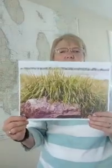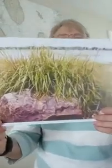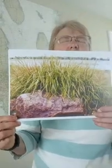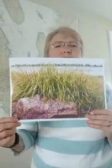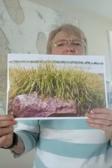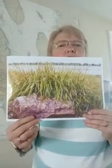This is what cordgrass looks like, and I was thinking maybe if you saw this picture and closed your eyes, you could think about a time you drove by an area that looked like that. Can you think of a time that looked like that? Cordgrass is also called Spartina.